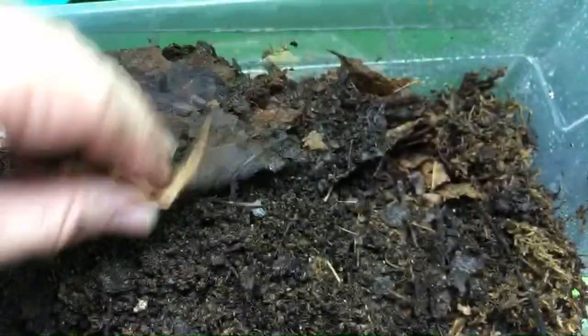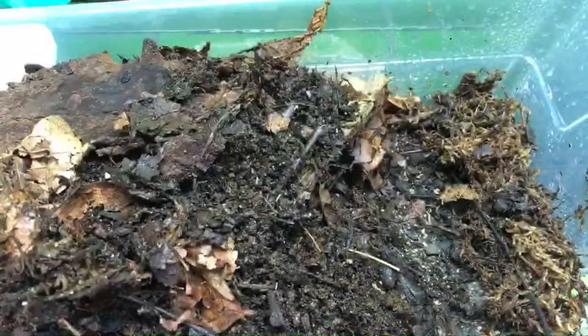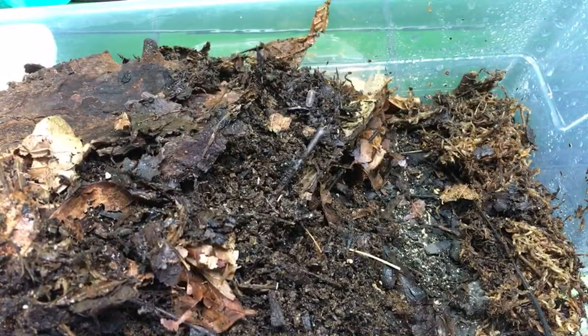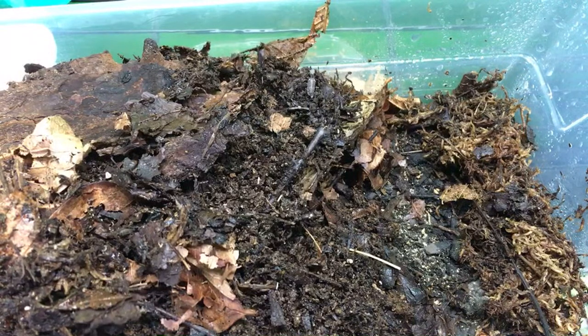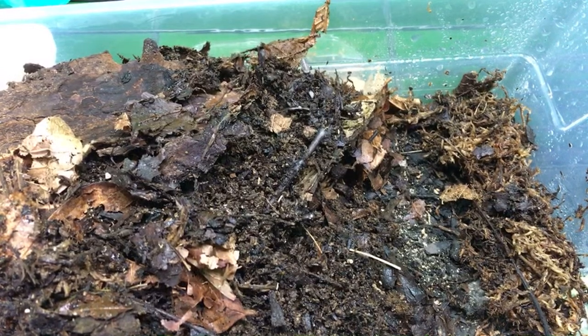I think, sorry, I'm just kind of moving things around as I go here. I think this will work out. I'm almost through the substrate, and we can see all the different ages. You can see the springtails kicking around in here. I think that these are doing really well.